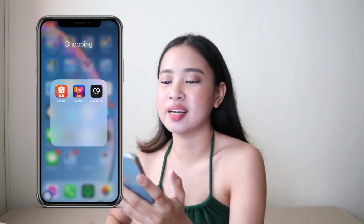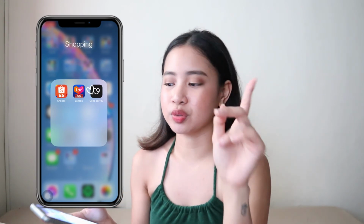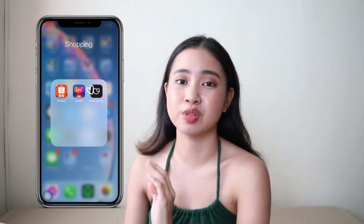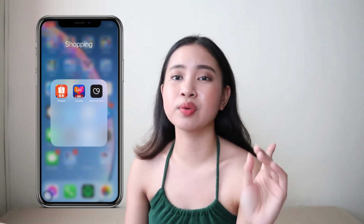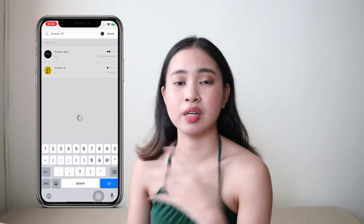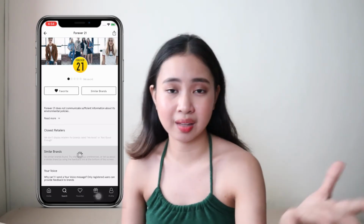Anyway, yun nga guys. Meron lang ako dito is Shopee, Lazada, and Good On You. If bago kayo sa channel, I am actually trying my best to live a sustainable lifestyle, especially when it comes to fashion. And this app is super helpful if you want to check kung okay ba yung brand na binibilhan nyo. Like, kunwari, yung Forever 21. Rating niya dito is we avoid, meaning hindi pa sila sustainable enough or ethical enough.